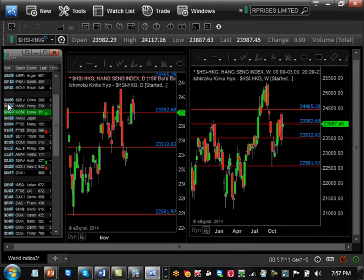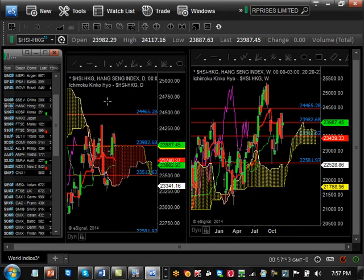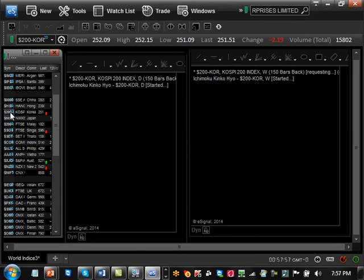Hong Kong. You could see here this is weak compared to the China market. This is just entering one ugly consolidation pattern. It's at one minor support, but couldn't even get up to this resistance level at all. So this is just consolidating to a point it's not even worth talking about.